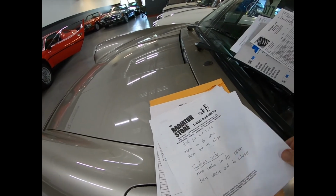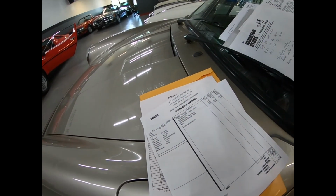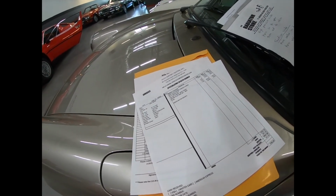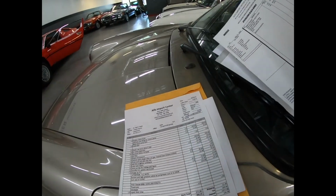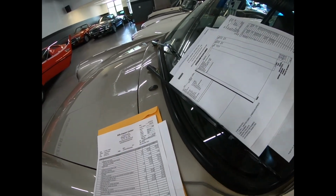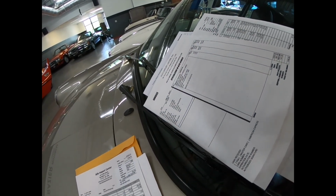Let's see, so I want to clarify ownership history again. The first doctor owned it almost all of its life. Sold it, drove it daily, and that's what these receipts are. Went to a second collector, very short time. Third man was a collector who did this work at Excelsior Motors. Here's $1,700, rebuilt the starter, adjust carbs.